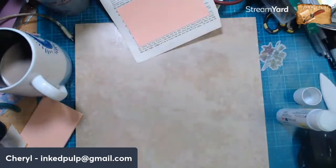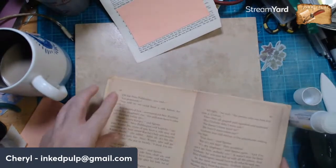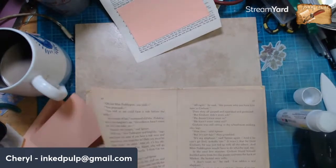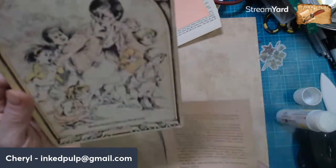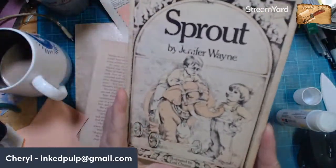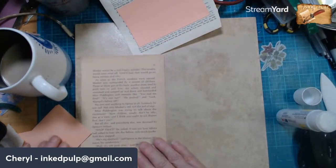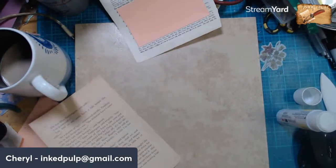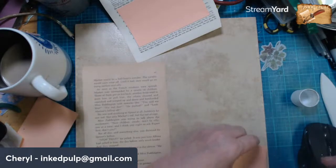So, okay, let's do two of those. And let's do a... Yep, I can get two on one page here. I'll be sad when little Sprout's gone. But like I said, look at that. Isn't that fun for a back cover and a front cover? This will make a great journal cover when it's all done. All right. Just looking which way I want to put this on.